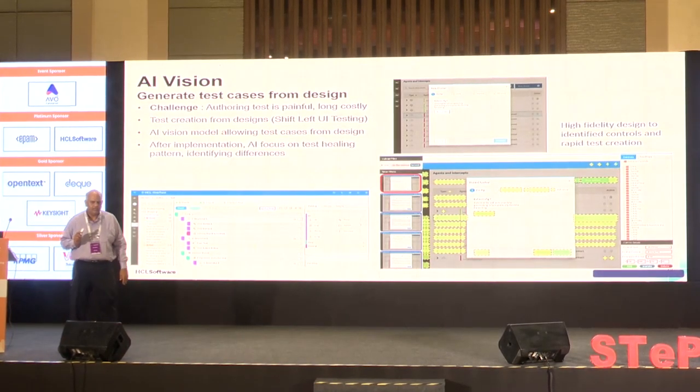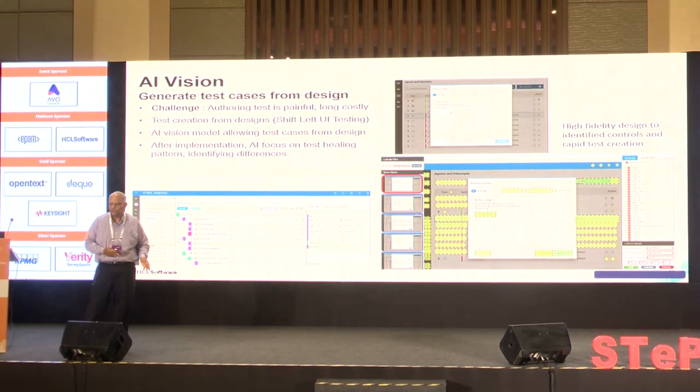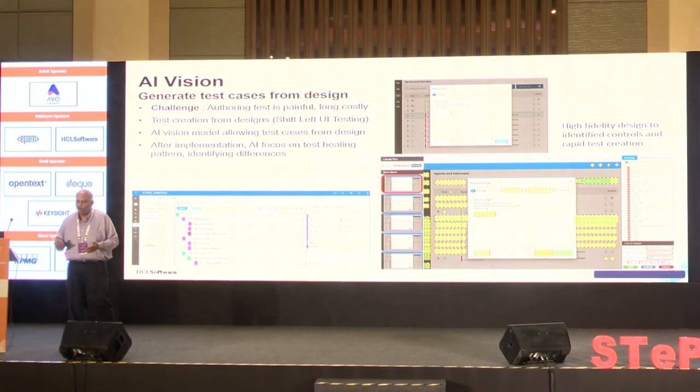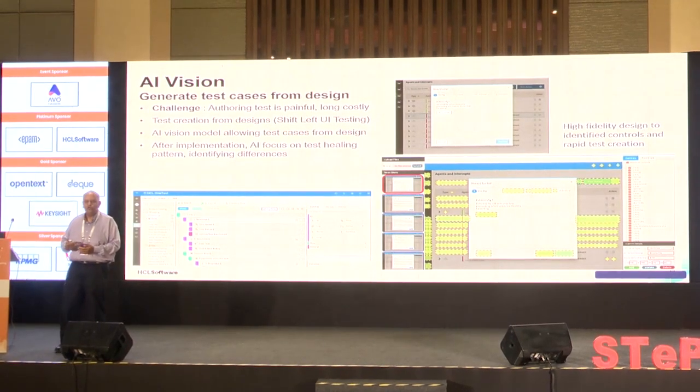Now, granted, designs are just drawings. They're not going to have the in-depth detail. Rahul talked about boundary conditions, right? Not going to have that. However, will we have test cases ready so that 50, 60% of the job is done, and what we have remaining is something we can accommodate?